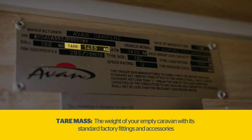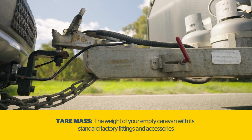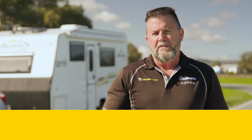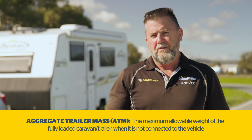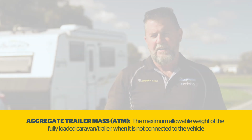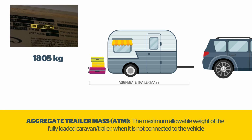Sometimes that data plate is located on the A-frame at the front, other times it can be inside the caravan door or in a storage compartment. The ATM of this caravan is 1,805 kilograms. ATM means aggregate trailer mass, and this relates to your fully loaded caravan when it is not connected to the vehicle. Once again, this information can be found on the data plate for the caravan.